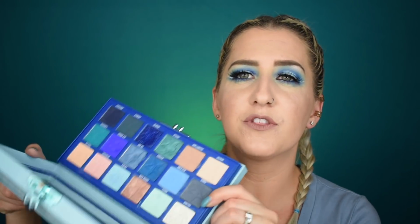Now I haven't played with the gray shades in there, and that's purely because I don't think gray looks very good on my eyes. It just makes me look too washed out, too undead, and it's just not really my cup of tea, but I should play with it because you never really know, and maybe if I throw in some color in there, it'll look really cool. So that palette, if you didn't know, retails for $52, and like I said at the beginning, who knows when it's back in stock.